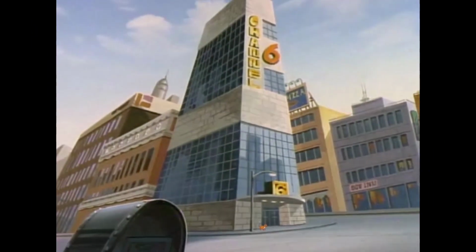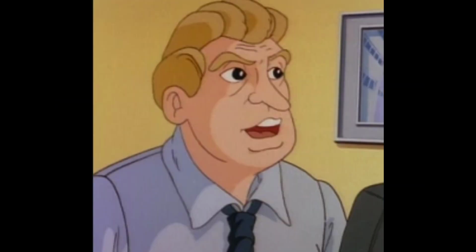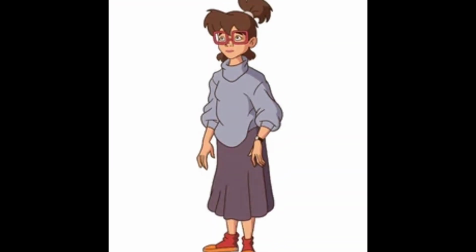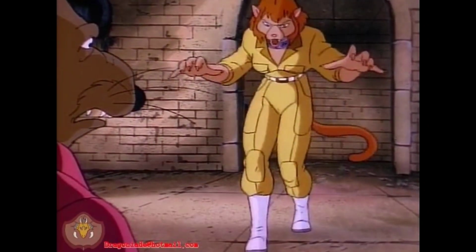However, I'm going to go with some teasers that NECA has shown. We've seen the Channel 6 building, so I'm going to assume here that we're actually going to get a 4-pack with the Channel 6 crew. So if they decide to actually do this, that would give us Burne Thompson, which is the boss of the station. So that would also give us Irma, and NECA, without a question, would give us that rat version of Irma.